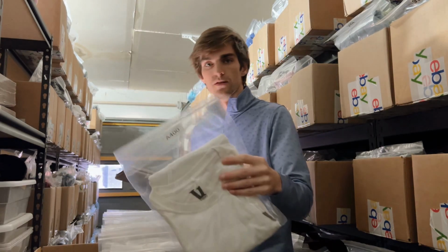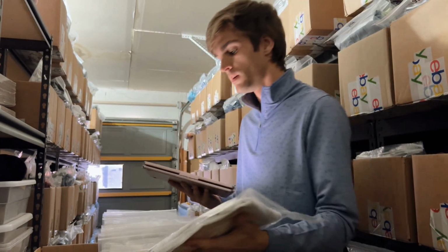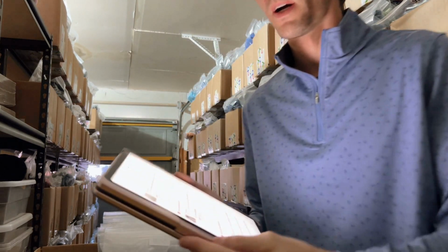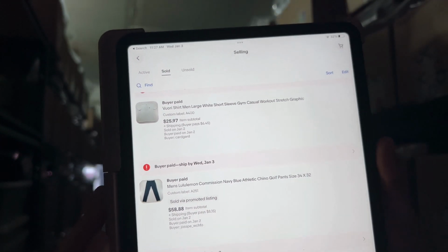Next one's a Vuori. It sold in 2 weeks. It's just a plain white t-shirt. On the back it's got some sort of graphic. I don't remember what the graphic is, but Vuori is a great brand. If you see it, buy it. It's sort of the same quality as Lululemon. Sold for $25.97 plus shipping.